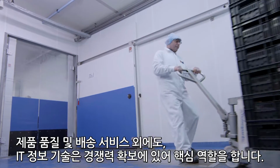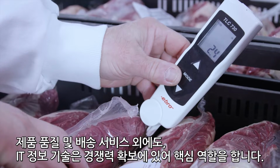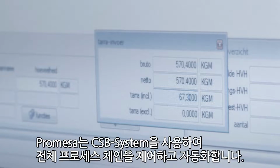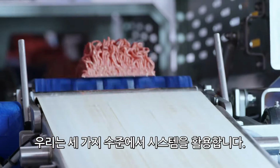Besides product quality and delivery service, information technology is a key driver of competitiveness. ProMessa is using the CSB system to control and automate its process chain. We use it on 3 levels.